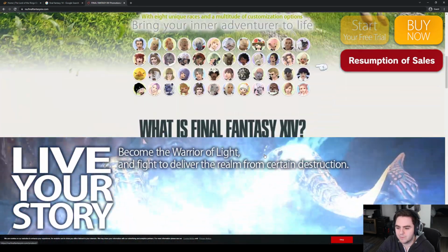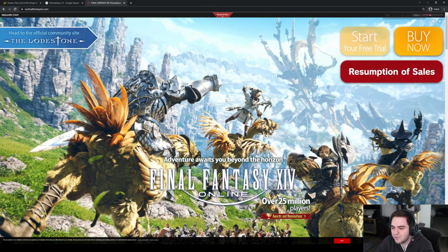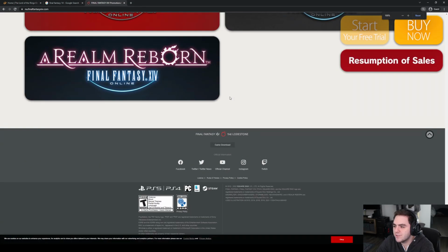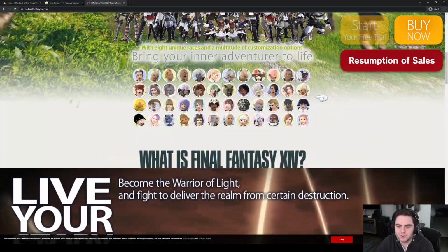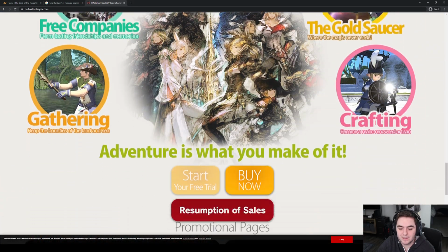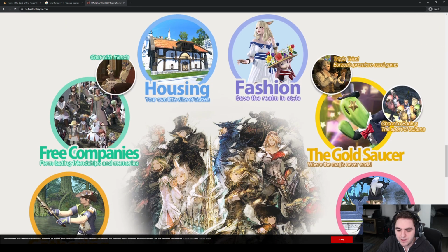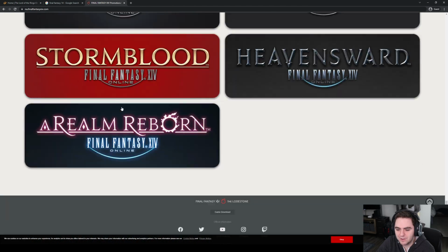But this website's so big, everything's so crowded. I feel like I have to zoom out, and that doesn't even make things much smaller. That's just a personal preference. I actually do not prefer Final Fantasy XIV's website to LOTRO's. It's hard for me to actually see anything. These images, everything here is so big. It shows things in a little more detail, I guess would be the benefit, like housing, fashion, all the stuff that I don't know is going on with the game.